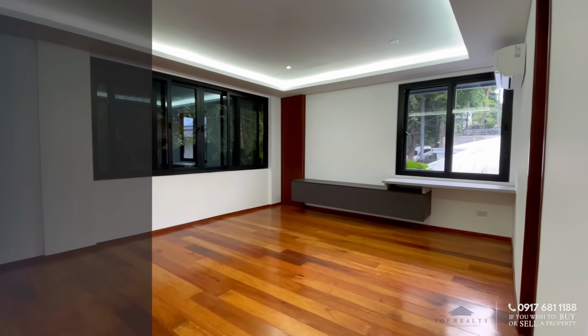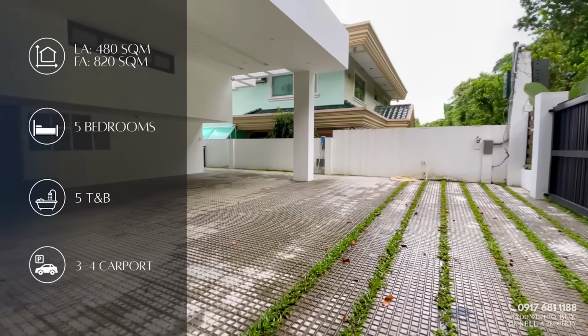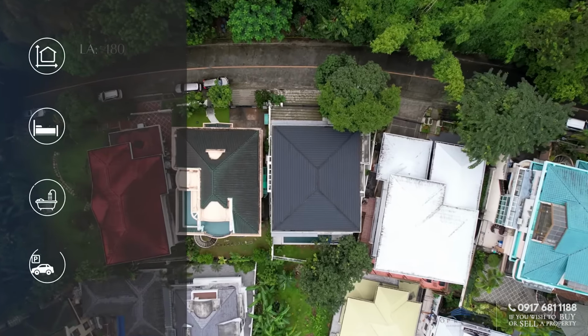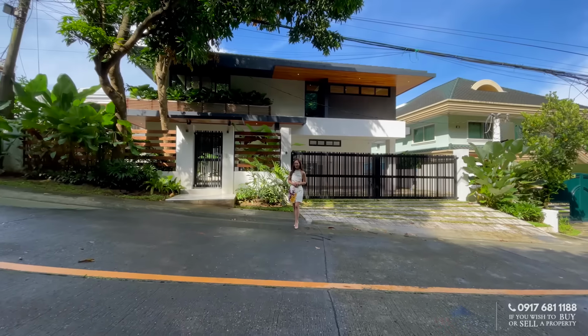This property has 5 bedrooms, 5 toilet and baths, a 3 to 4 vehicle carport, all within a floor area of 820 square meters on a 480 square meters lot. So join us today and let's find a dream home you've always been looking for.